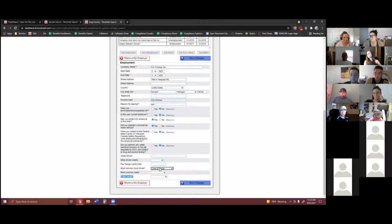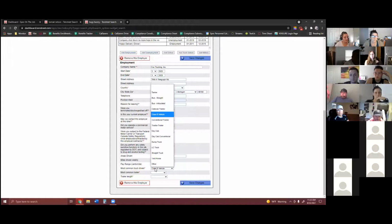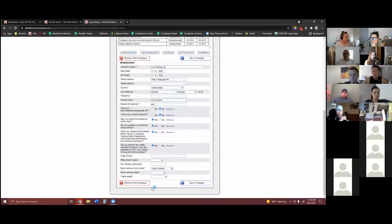Bud, correct me if I'm wrong, please, but I believe it is just for a Class B vehicle or for a straight truck. Anything else should have a common trailer and a trailer length. But like I said, if he's a Class B driver, then Class B vehicle or straight truck is A-okay. But these questions are still going to be yes, even as a Class B. Just to throw that in, it's on the bottom part of it. If you scroll down, there you go.